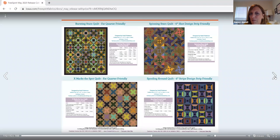And I think we have some fun things here. Yes, we do. So hope you're inspired by all of these. So the Bursting Stars quilt up there on the far left is fat quarter friendly. So you could buy one of those pre-cuts and you could make this quilt with the additional yardage for the background.